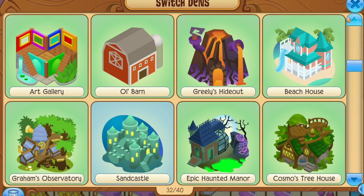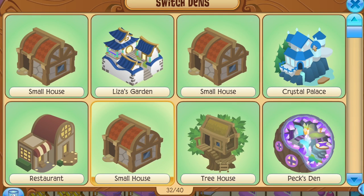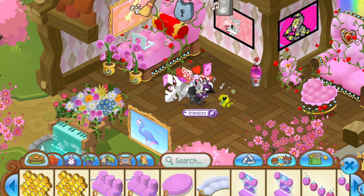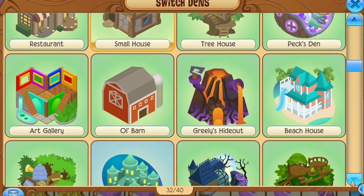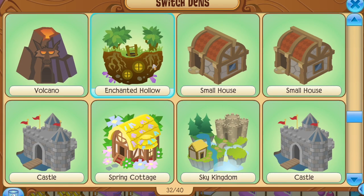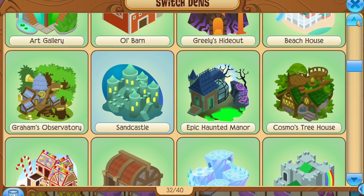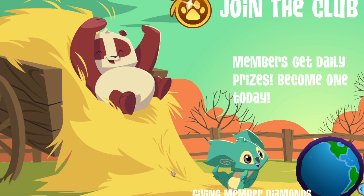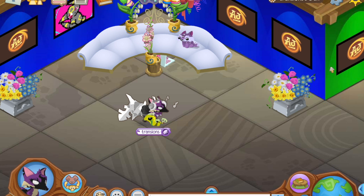So number one is this small house, which is the den I'm usually in. This colorful princessy den. Number two is this. I think probably my masterpiece gallery, because of all the art and stuff.